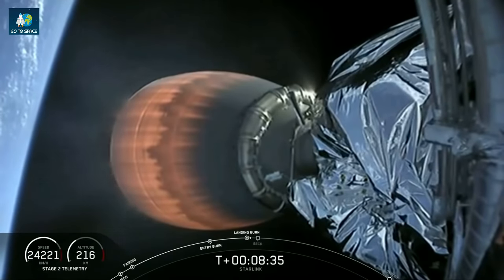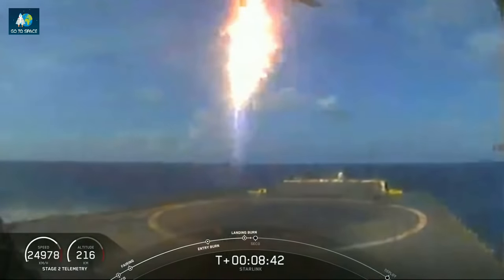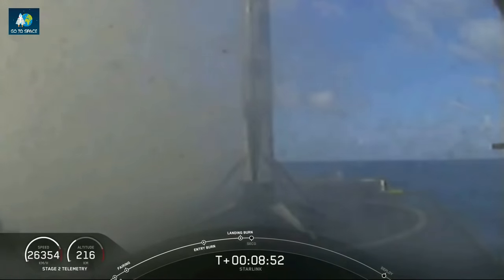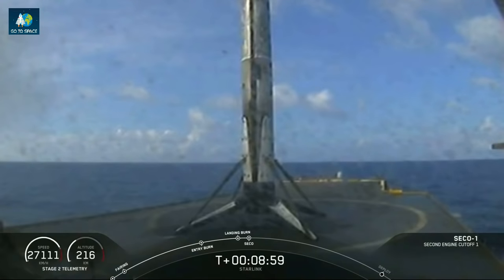Stage two FTS is safed. Stage one, landing leg deploy. All right, visual confirmation. Stage one, landing confirmed. This booster has landed for a second time. There we see a live shot from our drone ship in the Atlantic Ocean. Of course, I still love you.